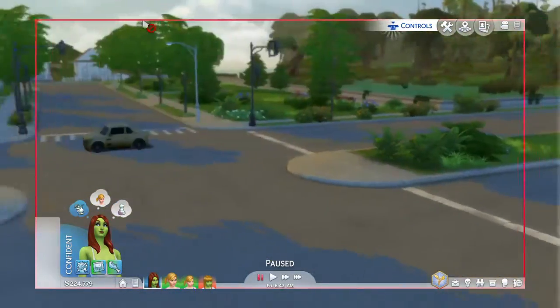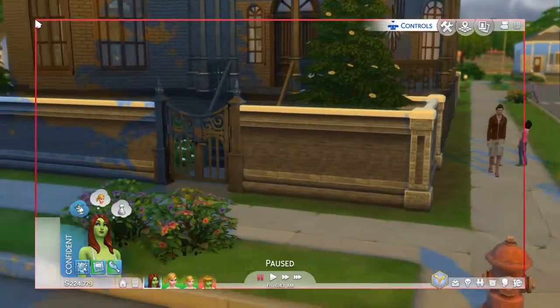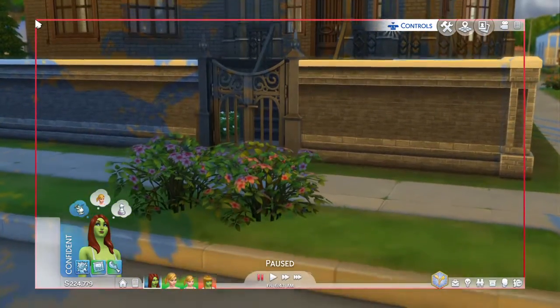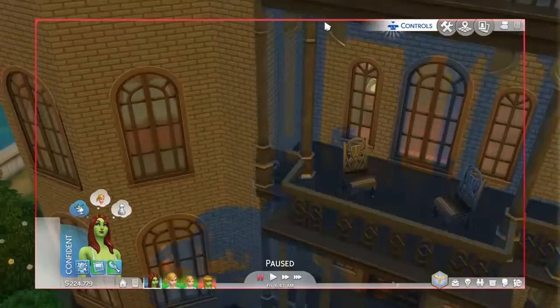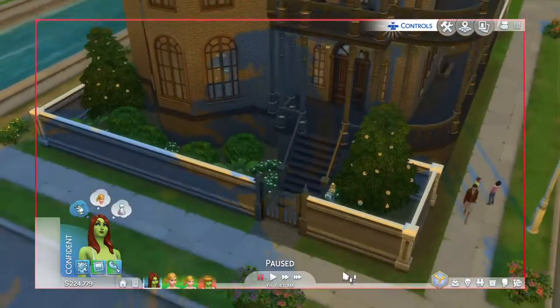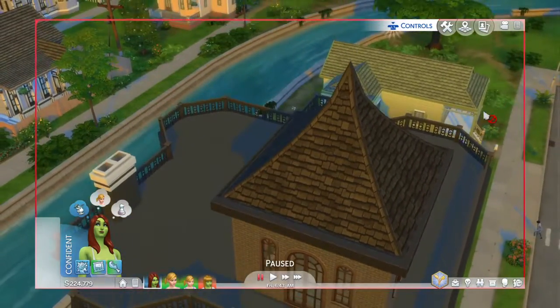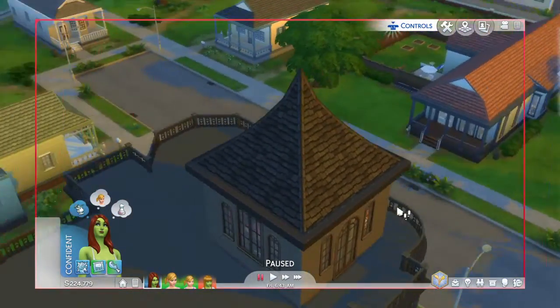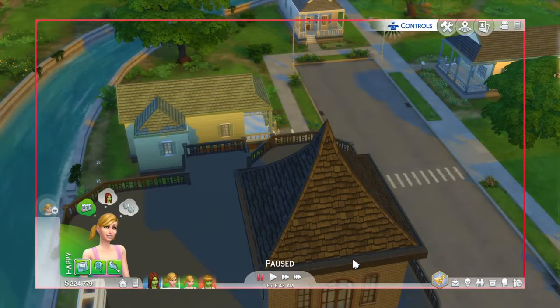So this is their house. This is where the four of them live. I did enable cheats on this, so they're pretty well off right now. And I might just give them some more money. They have several balconies, a big ass porch. There's the front door. This steeple looking thing up here is actually the top house.